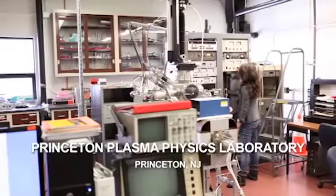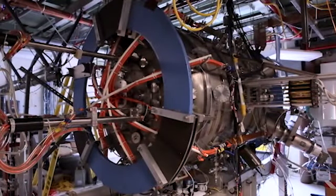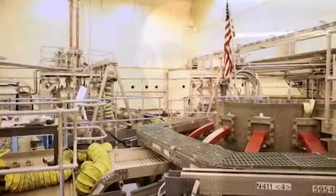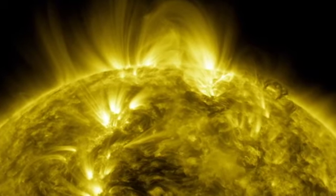The Princeton Plasma Physics Lab is a Department of Energy national laboratory. We are trying to confine a plasma 10 times hotter than the core of the sun, and at that temperature we'll generate fusion energy that we will then convert to electricity. We're trying to produce a star here on Earth.